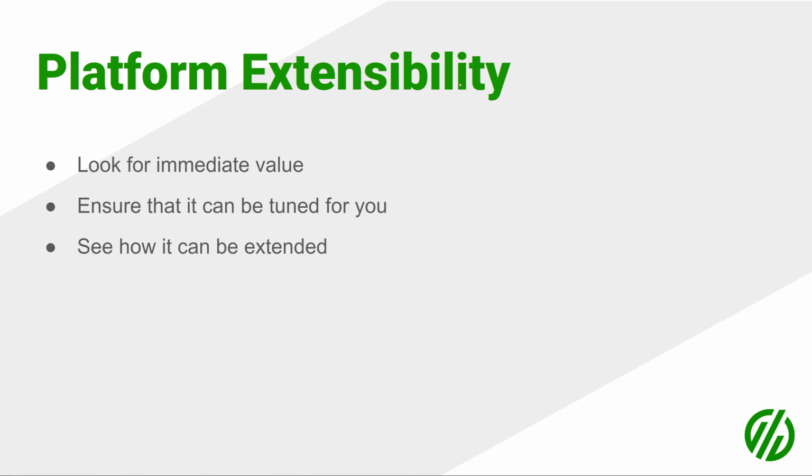It also needs to be tunable. Each shop is a little bit different. You have different cells, different groups, different types of equipment. The data points that you capture might not mean the same thing to you as they do to somebody else who has a similar piece of equipment. So being able to tune the data that you're getting from the machines for your use case, and then tune the overall system so that it meets your business needs, is an important step as well.